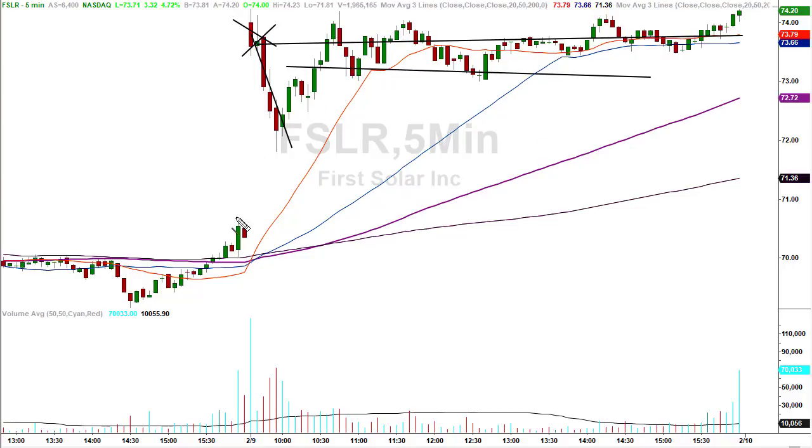When you see the recovery and it ends up hanging around near the highs all day long and it doesn't give it up and go back and fill the gap, that's telling you that there's probably another leg higher. And the problem with the whole thing is you don't know which one is going to go down and fill the gap and which one is going to be the fake out operation and go right back up.